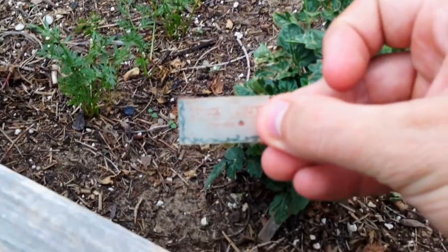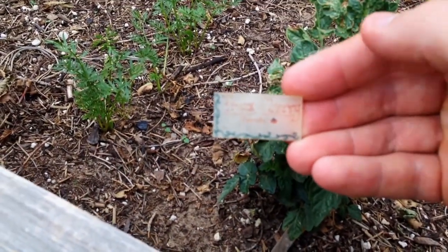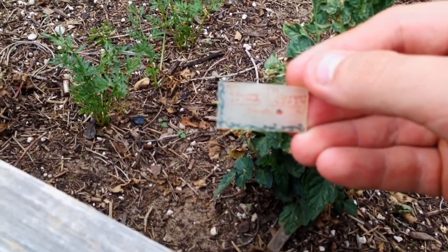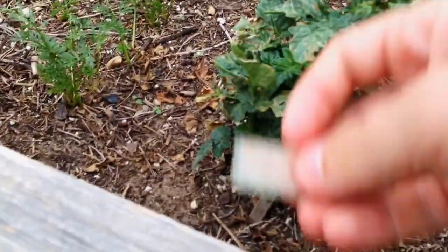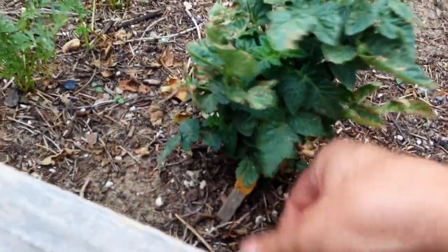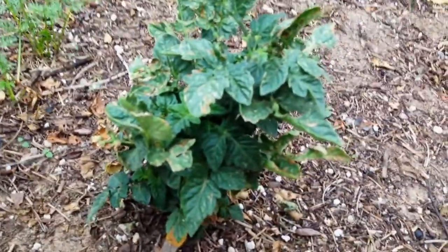Here's the sign after being outside for a few months. Color's a little faded, but it's still readable. Sign's still plenty good, so it hasn't rotted away. But as you can tell, the glue I was using did not hold. Whoopity-doo!